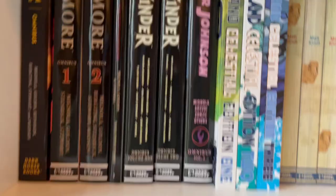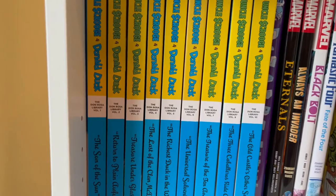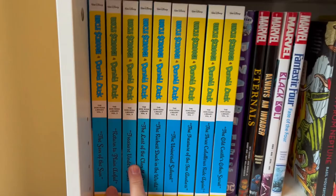On the next shelf down, I've got the Don Rosa Library. And there's 10 volumes of the Uncle Scrooge and Donald Duck Don Rosa Library. I only have 9 of them. I'm still missing volume 8. So I need to pick that up.